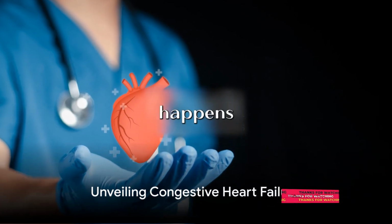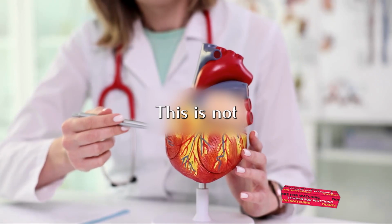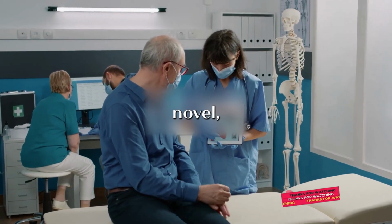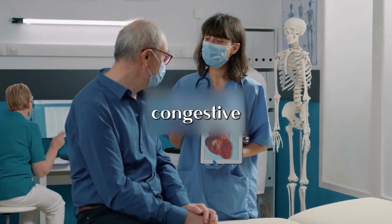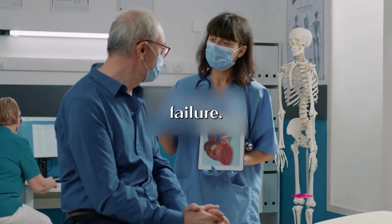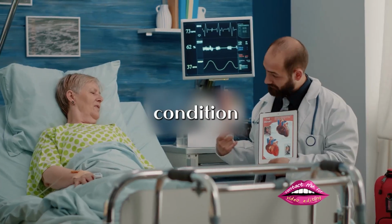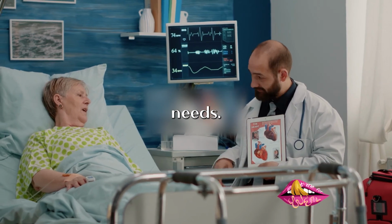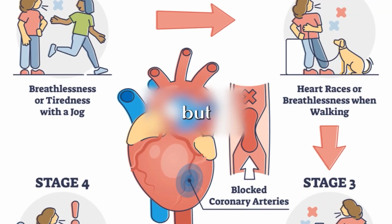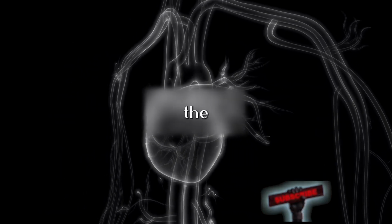Have you ever pondered what happens when your heart can't keep up with the demands of your body? This is not a scenario from a science fiction novel, but a reality for millions of people dealing with a condition known as congestive heart failure. Congestive heart failure, as the name suggests, is a medical condition where the heart struggles to pump enough blood to meet the body's needs. It's not an independent disease, but rather the end result of other conditions that have damaged or overworked the heart muscle.